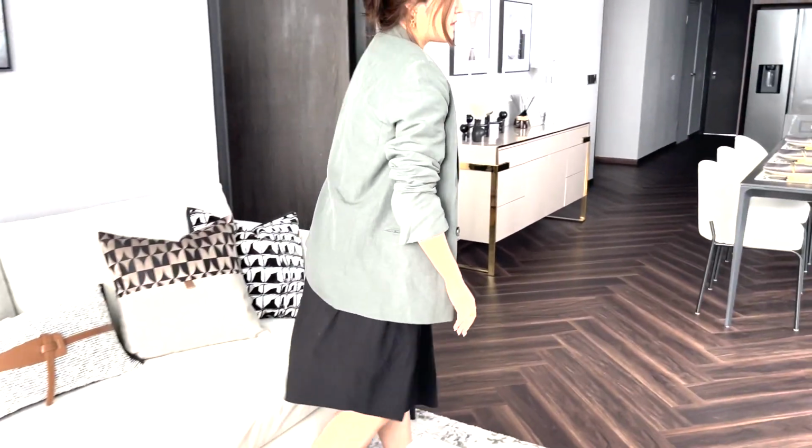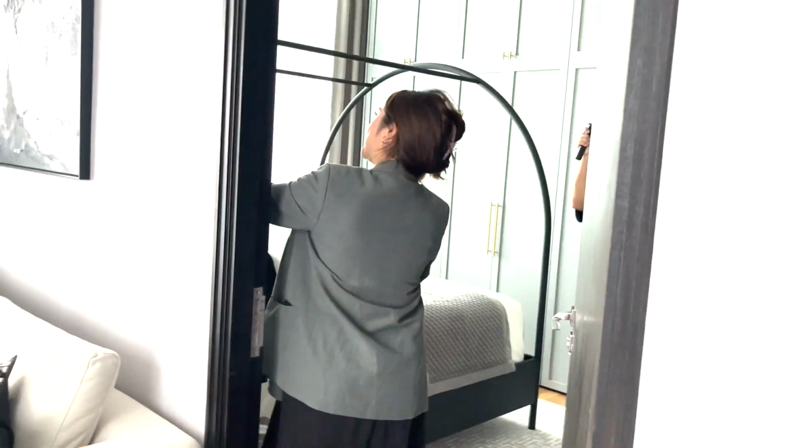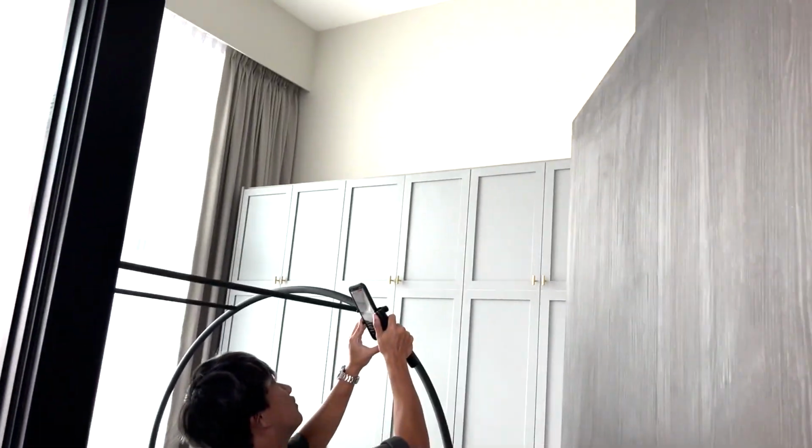Then bedroom, yeah. Bedroom is also wallpaper. So this is something unique. We are using this kind of a bit of mural leaf. And the rest of the wall above is painted.